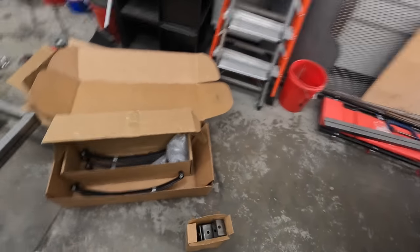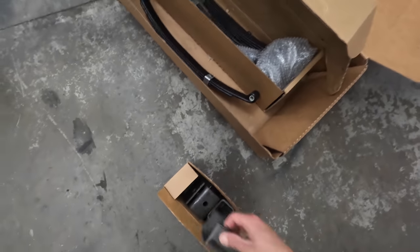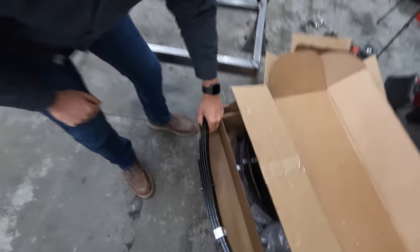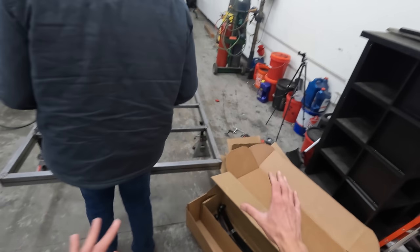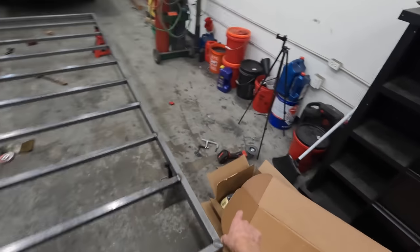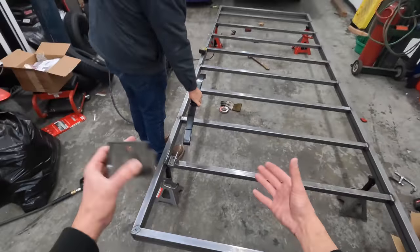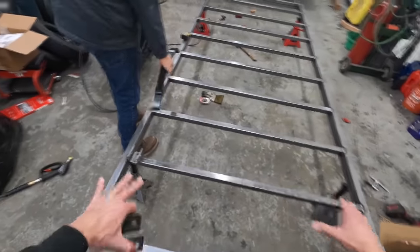So we've got a little bit of a conundrum here. These are the mounting brackets for the leaf springs. These are the little baby leaf springs. So this whole axle setup that I got here, once we build the axles off of those, they're gonna be 3,500 pound a piece axles. So we're talking about a 7,000 pound trailer, assuming my welds hold up.